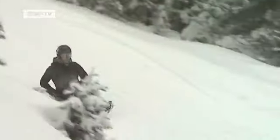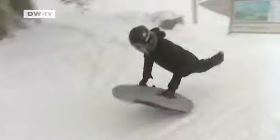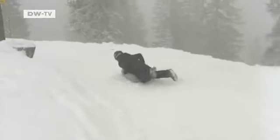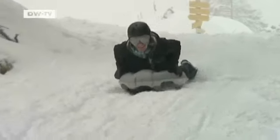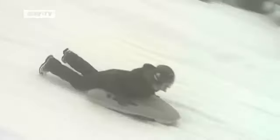The next model resembles the one most sledding professionals use in competitions. This airbag sled is the least traditional of all. Matthias holds on tight to two harnesses to stay on. And it works well. It's very fast and the viewpoint is low to the ground, a real adrenaline rush.